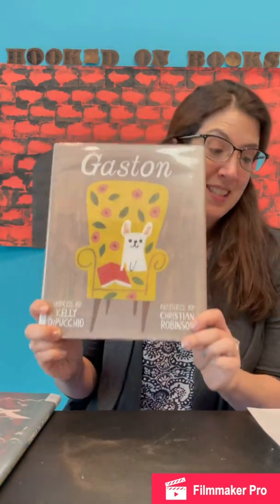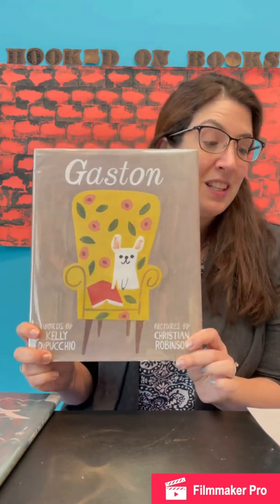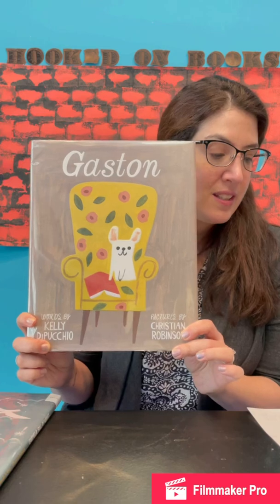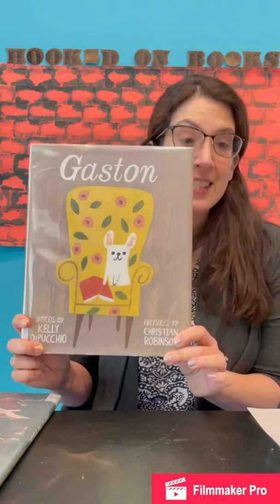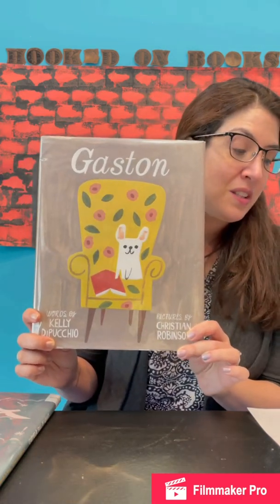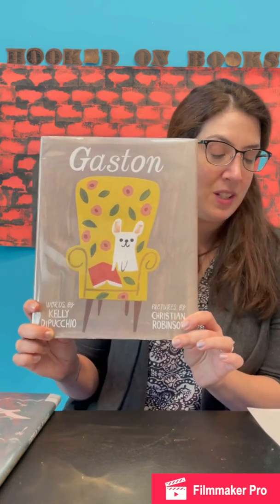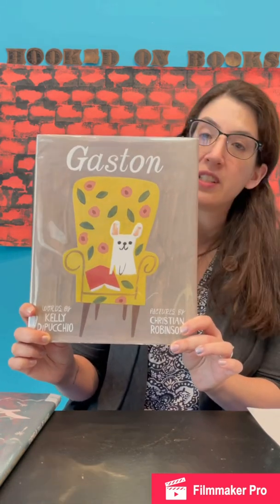So this book is Gaston, and it was selected in 2015 for the IRA Teacher's Choices Reading List Award and selected as a 2015 Notable Children's Book for Younger Readers by the ALA, which is the Association for Library Service to Children.